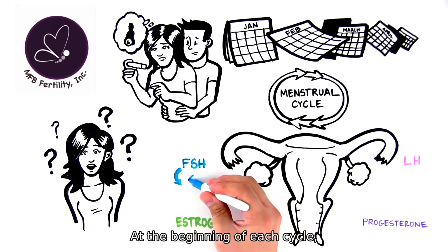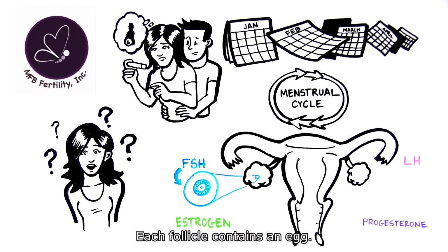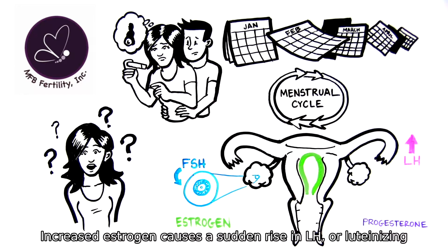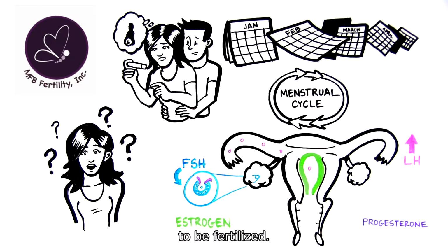At the beginning of each cycle, FSH, or follicle-stimulating hormone, signals the ovaries to start follicle growth. Each follicle contains an egg. The growing follicle makes estrogen to prepare the uterus for pregnancy. Increased estrogen causes a sudden rise in LH, or luteinizing hormone. LH causes the follicle to rupture, releasing the egg to be fertilized.